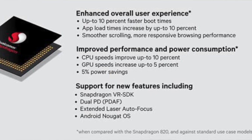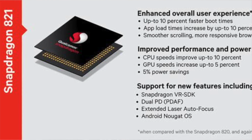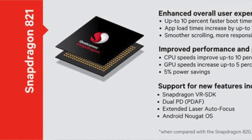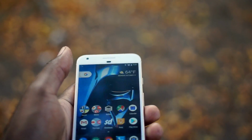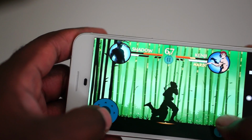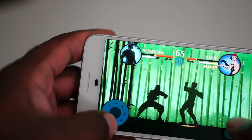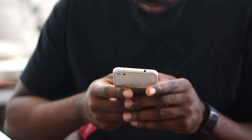Underneath the metal body, you've got the 821 processor with 4 gigs of RAM. Of course, everything moves really smoothly, good enough for multitasking, gaming, streaming, all while having tons of apps open, like 10 to 12 apps open at one time. So as far as the 820 being really good, this one keeps the party going. No lag, no hiccups. Sometimes you get some hiccups when you first crack open a new device. I didn't get any here.